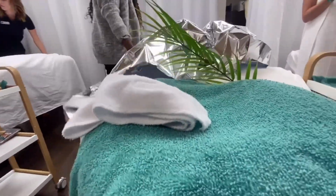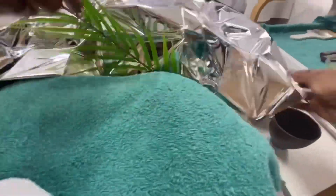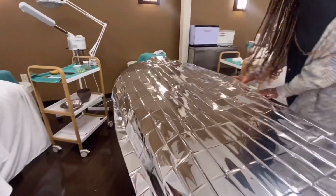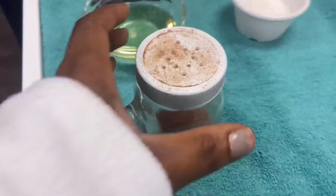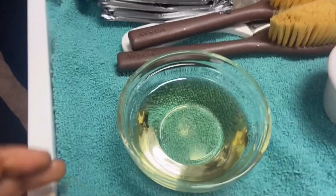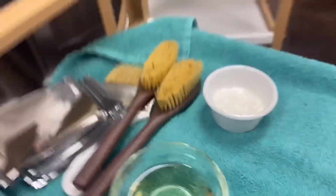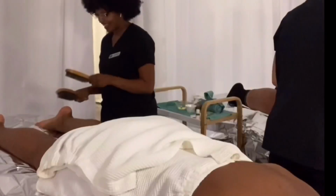Okay guys, so this was another day. I'm getting a body treatment and I'm also giving a body treatment, so this is me preparing to give one. This is kind of what the setup looks like. This is everything that you need: the exfoliator, oil, emollient, double brush technique, and a little mylar blanket.